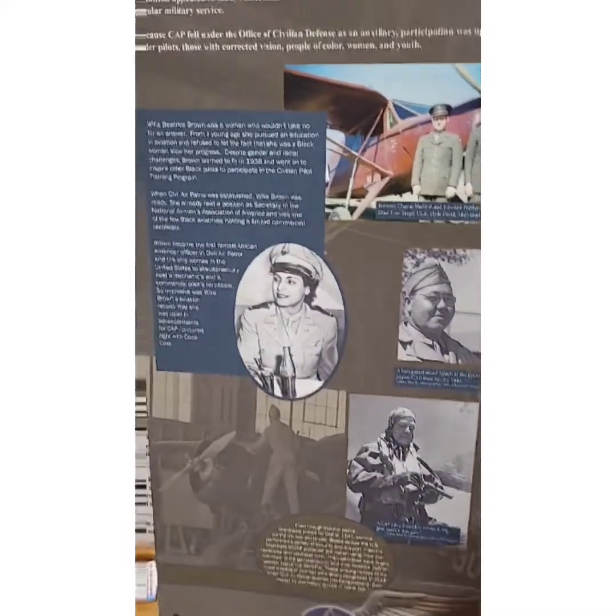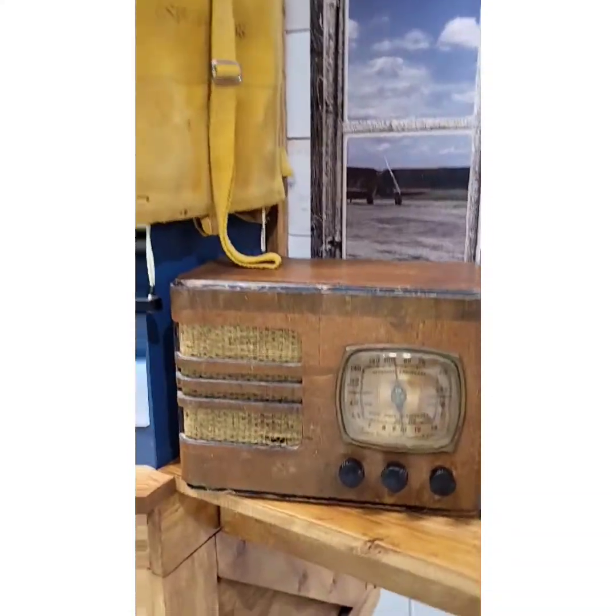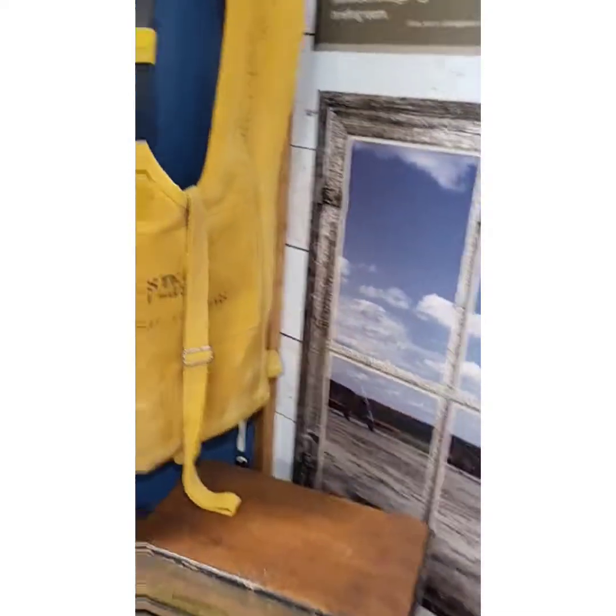Yeah. Look at this old radio. Hey, walk it out of the way. Look at that. People listen to the broadcast of World War II going on.